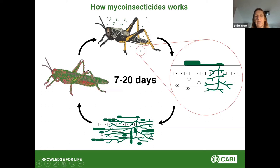And you can either do that through direct spray or through the insect picking up the spores either in the soil or in vegetation. Once the insect has picked up the spore, it will then start to grow on the insect. Now, most myco-insecticides are quite specific, so they will grow on only certain insects. So for example, this one for locust control will only grow on locusts and grasshoppers. Once inside, it then mass produces and it will eventually kill the insect.